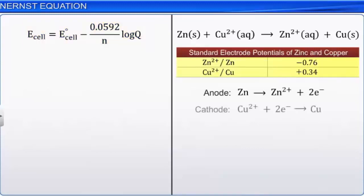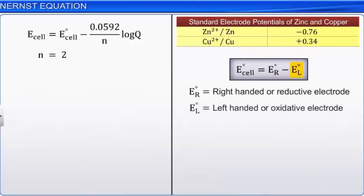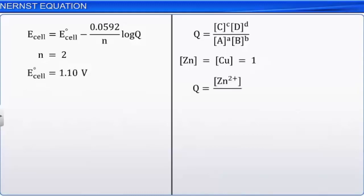From the half reactions, we see that 2 electrons are transferred in the overall reaction. Therefore, n equals 2. Now, we need to find E naught cell by using the equation shown here. E naught R is the standard electrode potential of a right-handed or reductive electrode, and E naught L is the left-handed or oxidative electrode. Now work out the expression of Q, the reaction quotient. Since the concentrations of solids are taken as unity, the reaction quotient Q becomes the concentration of zinc 2 ions over the concentration of copper 2 ions.